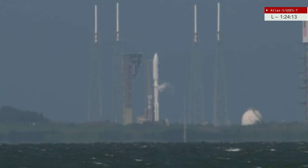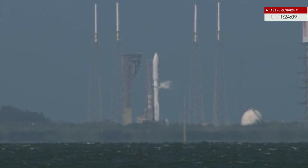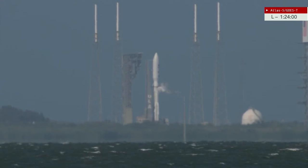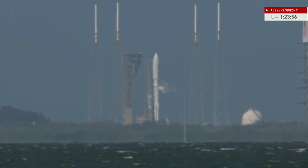This view of the Atlas V out on Space Launch Complex 41 comes from the NASA Causeway a few miles to the south of the launch pad. You can see the heat waves there over the waterway here at Cape Canaveral. And you can see the white caps from these breezy conditions we're experiencing this afternoon.